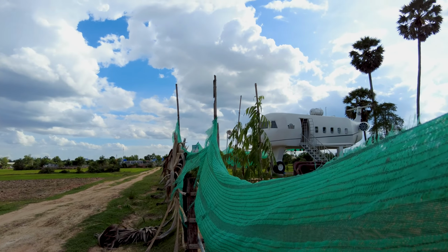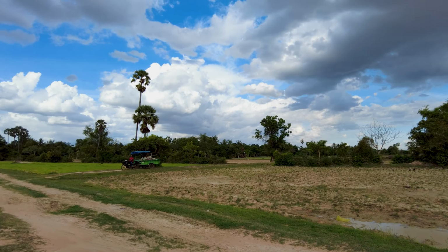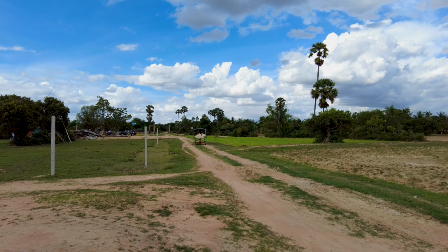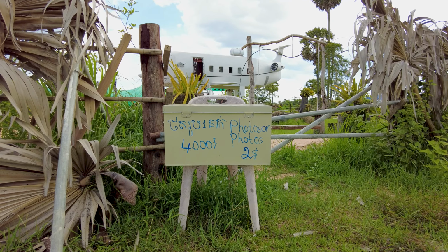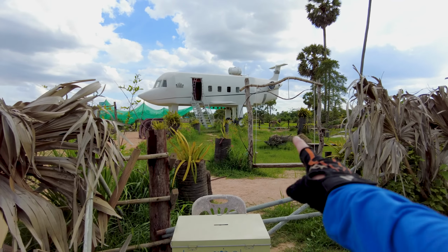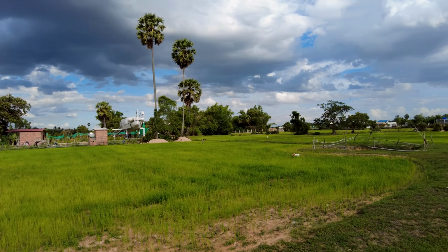Here he is. Okay, he's got a lockbox here to take the money. That's excellent. So I will certainly put some money in there. That's just gold. Living the dream. Oh, he's even got a seat set up so people can have selfies in front of it. That's cool. There is a big dark cloud coming in over there, but the colours are just popping right now. Crazy.